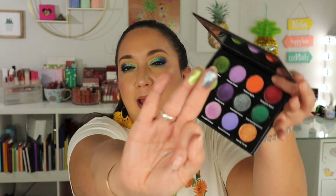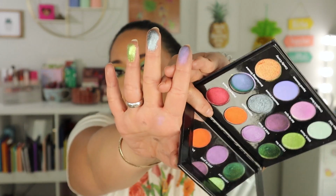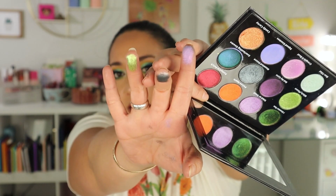Like this Haunted House one, the Witch Please one is super intense. You'll see, like, look at that. Whoo, look at how beautiful those are. But then you go to Squad Gnome. This one is very satiny. It's more muted. It's a little bit more lackluster. This one's just not as intense as the other two.